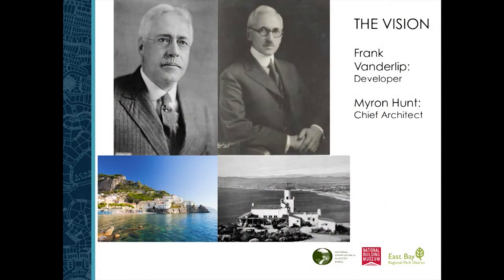The vision really comes from all of the people that are involved in this project. Frank Vanderlip is the one on the left. And what he envisioned was a high-end residential colony that he felt the site really was reminiscent of the Amalfi Coast, where he had traveled before. He sees that as the same vision. Myron Hunt is the chief architect for this project. And by the 1920s, he comes to a very distinctive type of architectural practice.